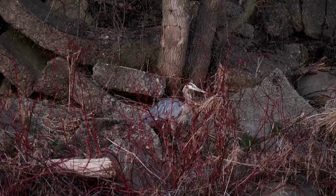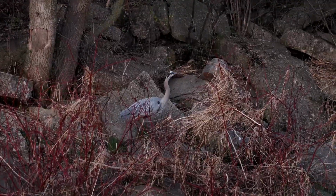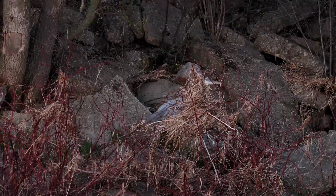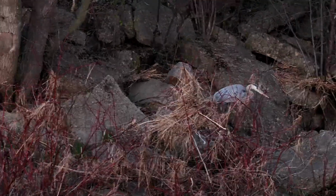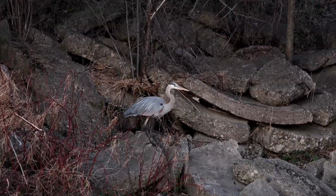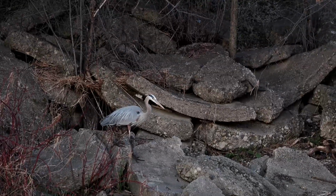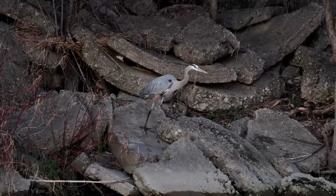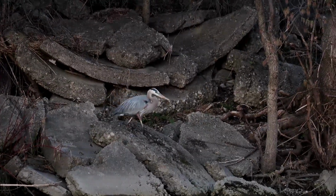Now this is interesting. Watch this. He's stealthily climbing through the foliage here. I thought he was looking for little rodents or maybe a frog or something in here, but he's got something else in mind. Look at this. I think he's more sure-footed on branches and things than he is on rocks, but he's doing pretty good anyway.